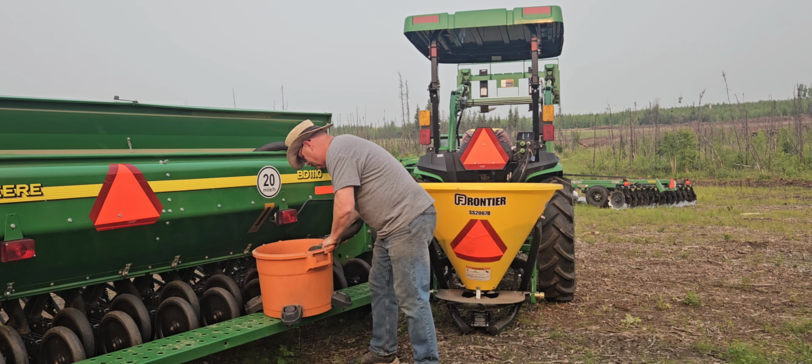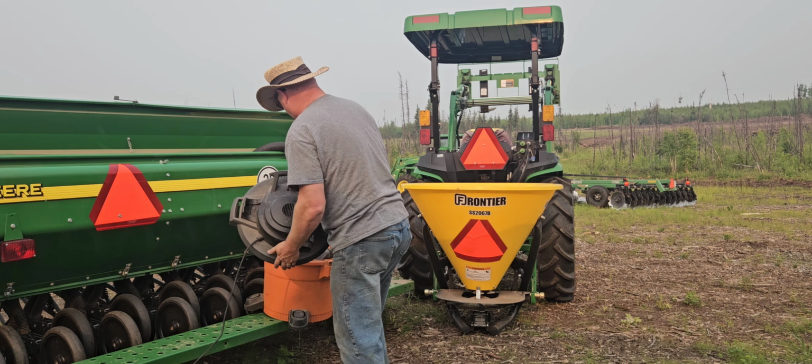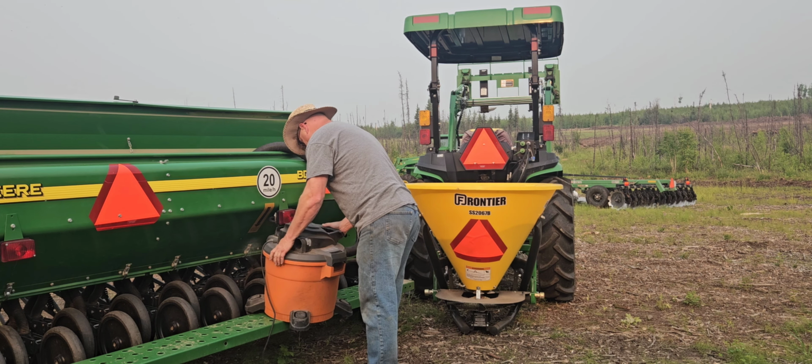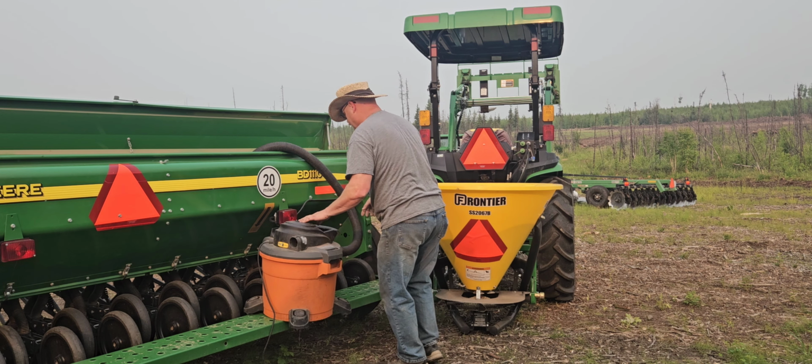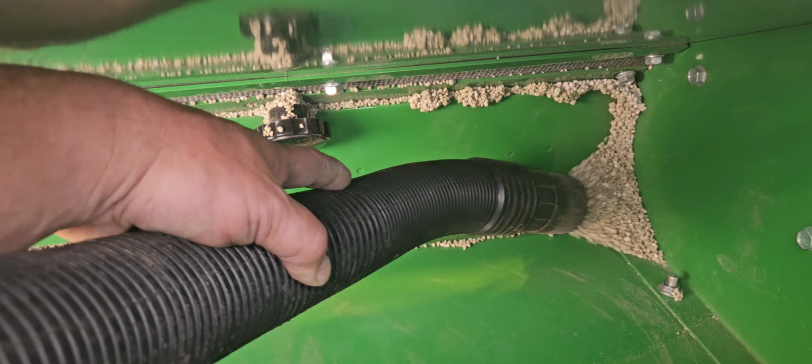Since we have brand new fields, there's plenty of places that need fertilizer. As I'm sucking the fertilizer out of the bin, I'm being careful not to scratch the paint, or that will encourage rust. All it would take is leaving this hopper full of fertilizer for one winter, and it quite possibly could ruin the grain drill.